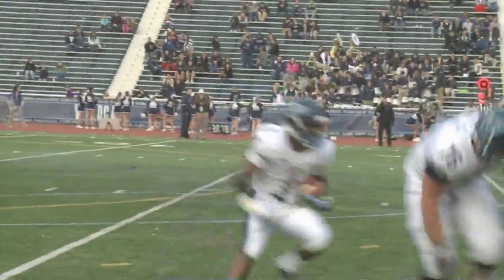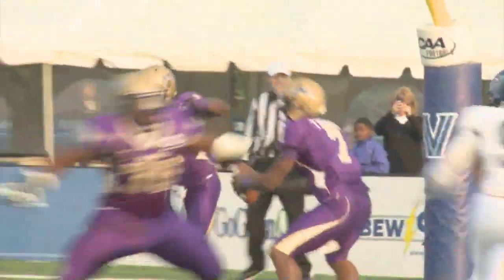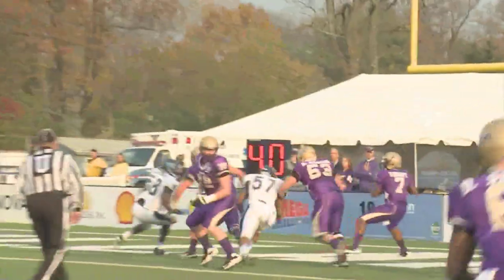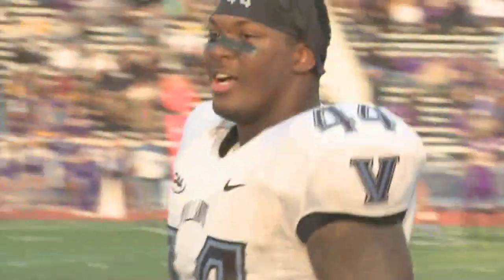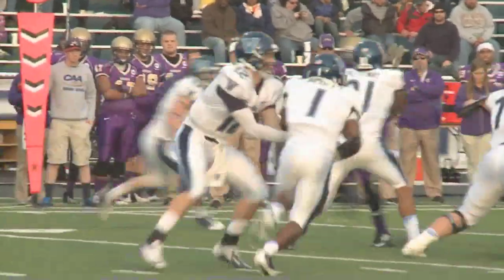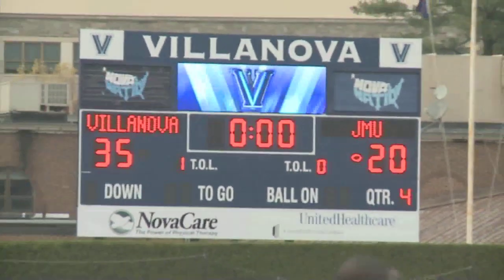seconds. Hand off to Medley, tries to get a convoy of blockers, breaks one tackle, and Medley takes it up. Field to spread underneath, hand off to Manungai. Manungai tries to get outside, and he's not going to get away from Stephon Robertson. Yes, he is, and go up over the 30-yard line. Maloney, who runs right up the middle. That's it. Villanova goes a 7-3. They dump JMU 35-20.